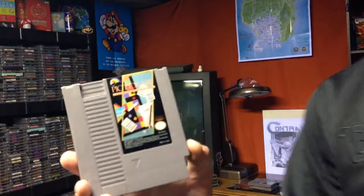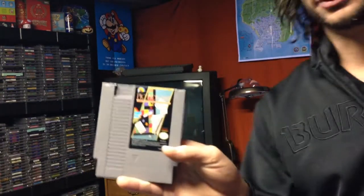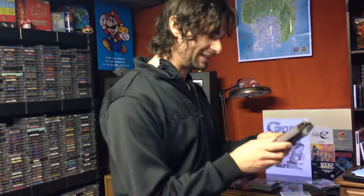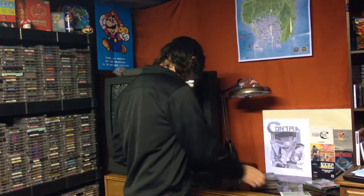I also picked up Pictionary. This is probably the game I'm most interested in playing out of this loot that I got, besides the more rare game. So we'll be popping that in, even though it is an LJN game. They didn't make that bad a game.